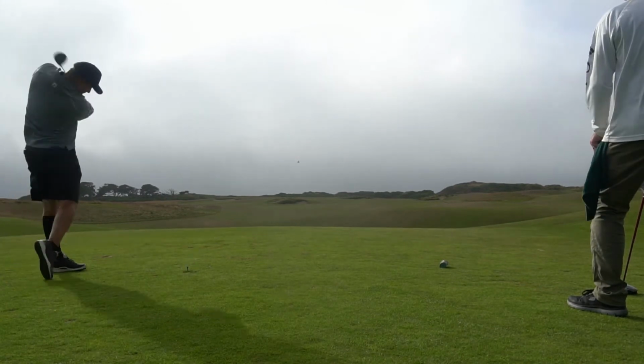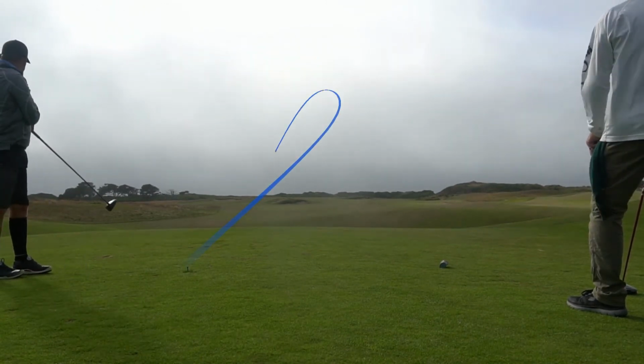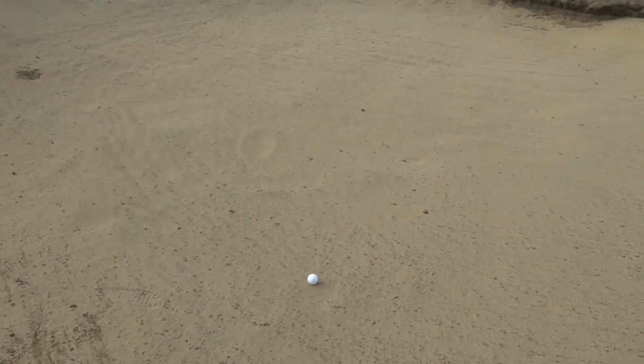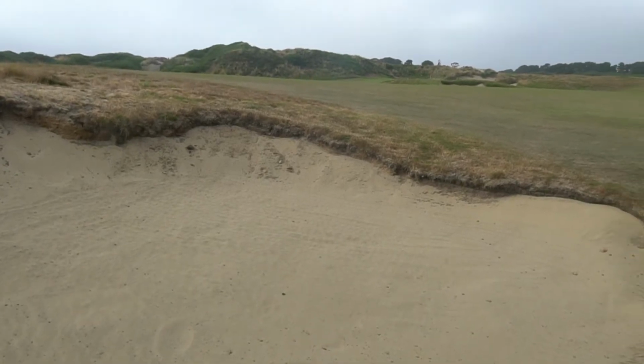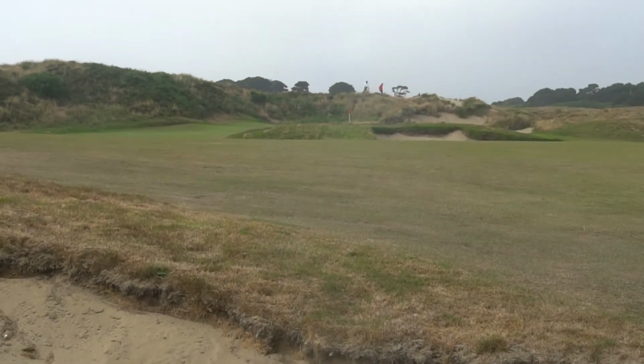Trying to get balance with that wind. And, woo! Overall, it wasn't too bad. It just cleared that bunker, and it just ran, as you know, out there. And it ran into this bunker that was far on the left side of the fairway. But here's the approach shot.